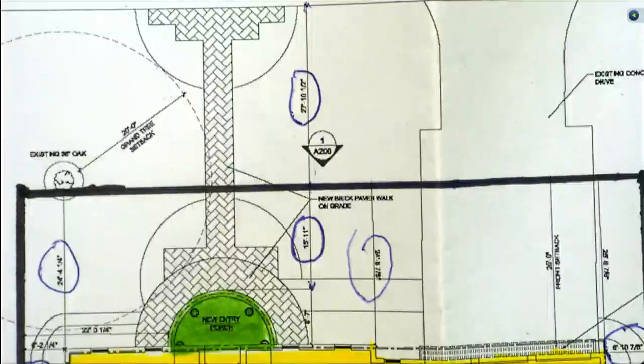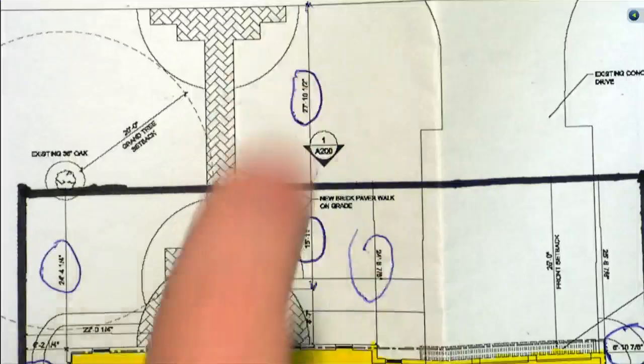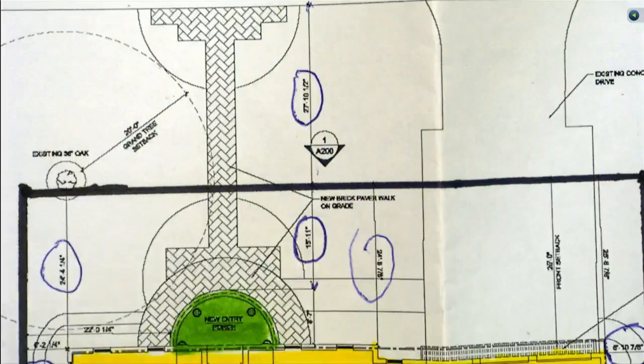So even with a variance reducing the front yard setback from 25 feet to 15 feet, 11 inches for the new front porch, you have almost 28 feet from the front property line to the back of curb for the paved area of San Nicolas. So you have between 43 and 44 feet of green space there. We're not creating a front porch that intrudes into a large front yard. We're generally respecting, frankly, the setback, given the size of San Nicolas in that location.